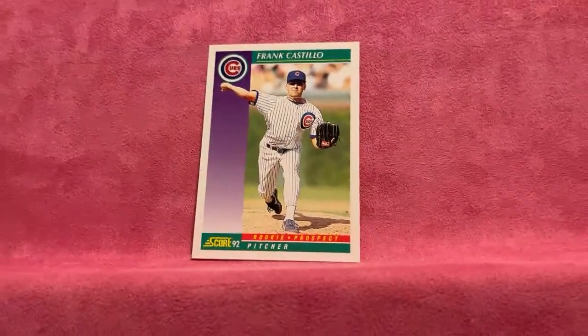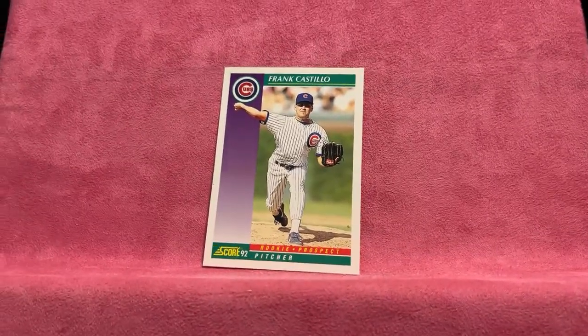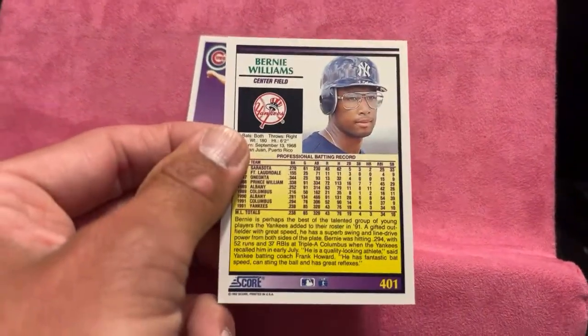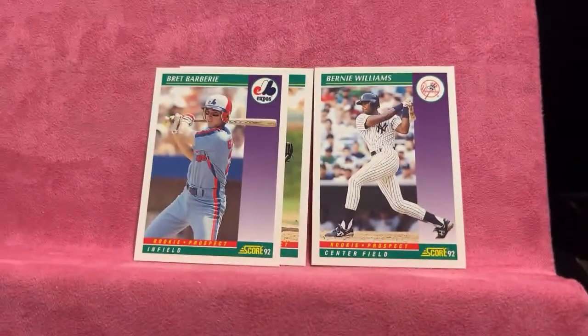1992 rookie prospects, or just call them rookies. I don't want to leave prospects out. These guys would have played already. Frank Castillo. Bernie Williams. There we go. That's a good flyer. Yeah, look at that. Not wearing contact lenses yet. Still got the glasses. Burn, baby, burn.